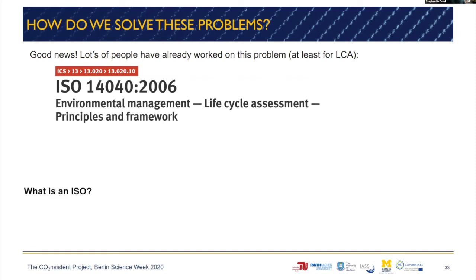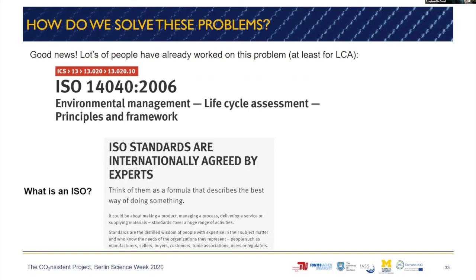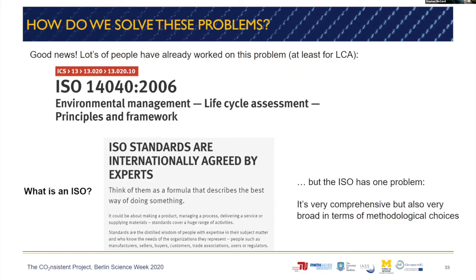So what is an ISO for those of you that aren't familiar? Well, this is how they explain their whole organization themselves. This is a formula that best describes the way of doing something. So great, we have one for life cycle assessment, problem solved. Yeah, maybe not. There is one problem that still persists, in that the ISO is very comprehensive, but it's also very broad in terms of what it allows you to do.